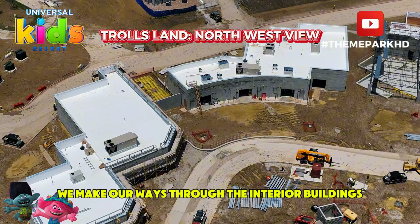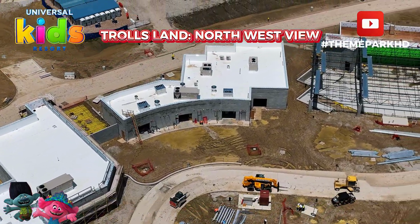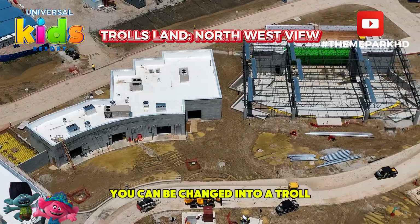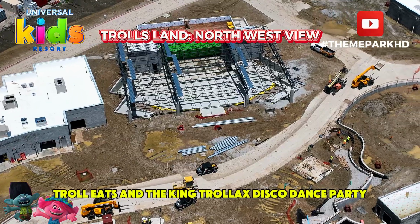Continuing into Trolls Land, we make our way through the interior buildings that will house several experiences and attractions, including Trollify Me, yes, you can be changed into a troll, Troll Eats, and the King Trollex Disco Dance Party.